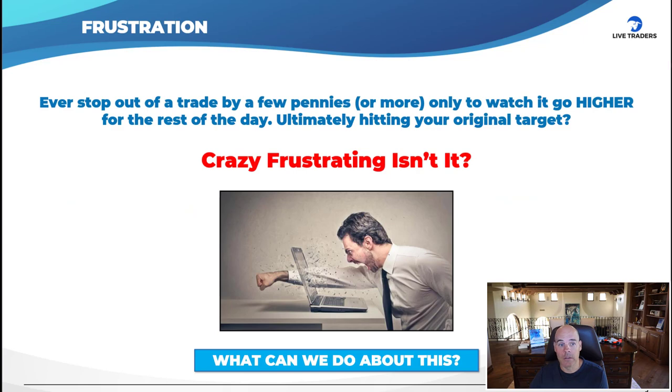So this is annoying. Ever stop out of a trade by a few pennies or more, only to watch it go higher for the rest of the day, ultimately hitting your original target? Yeah, I have. I mean, if you look at Guild yesterday, we stopped out on Guild, didn't we? Guild just stayed in a range all day. Had we given Guild a lot more room, double the stop, wink, wink, we'll get to it, we would not have made much money. We may have even lost a little bit. But it stayed in a range, and we would not have stopped out on it. I wouldn't have stopped out on it, right? Thankfully, BHC saved our day yesterday. But my point simply is we may have lost a little bit of money, but we wouldn't have lost a full stop, if that makes sense, okay?